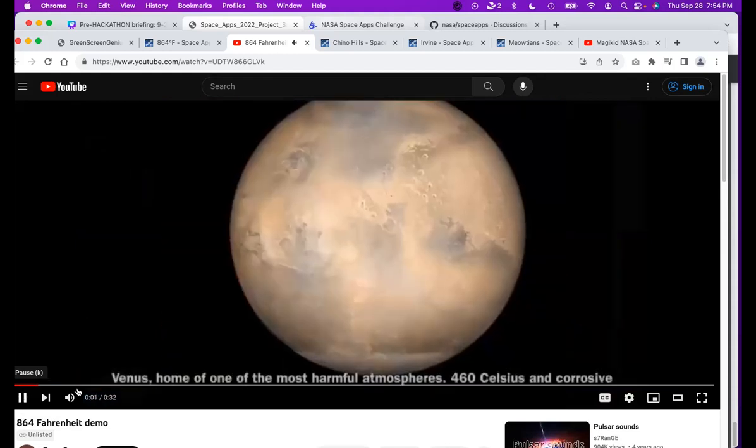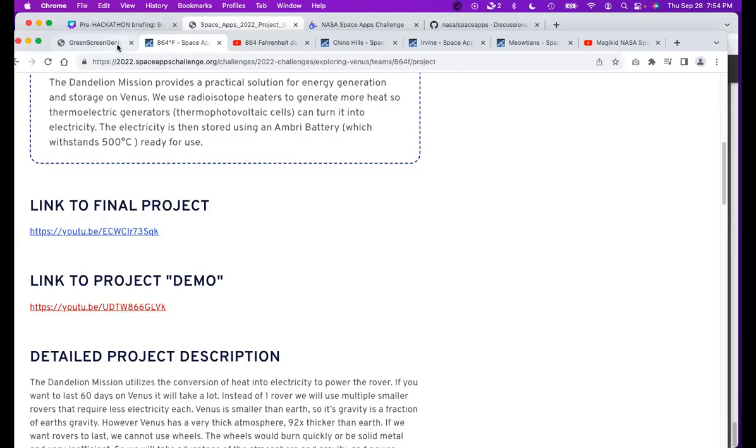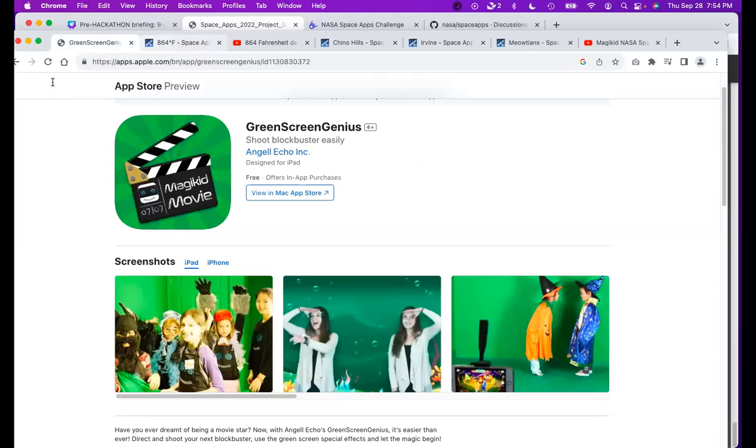Yes, so as Angel mentioned, here's that little clip of what she mentioned about how they did this in green screen, using objects they'd created to showcase their idea and how that works. So it's a lot of fun. They had a lot of fun making it as well. Let me jump back here for a second.